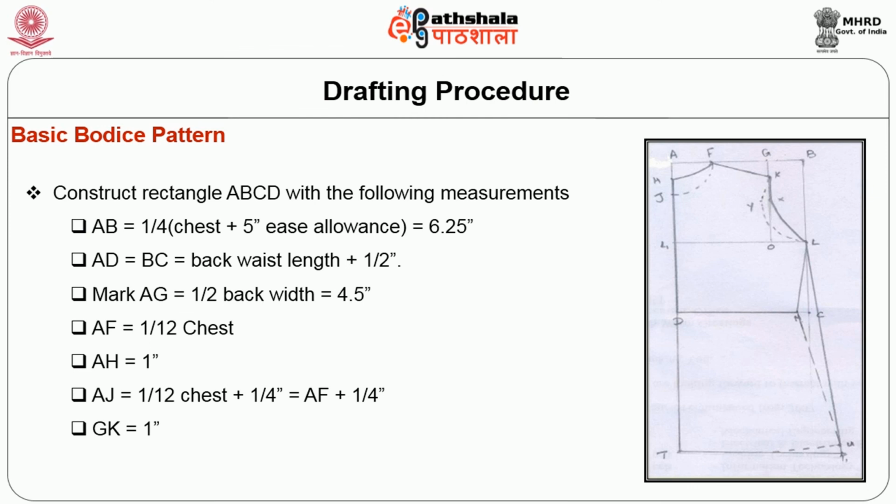So first we will see about the basic bodice pattern. For constructing a bodice pattern, we have to go for drawing the outline diagram with the silhouette. The first one is we have to construct a rectangle ABCD with the following measurements. So AB is 1/4 chest plus 5 inches ease allowance. That is for widthwise you have to take into consideration.